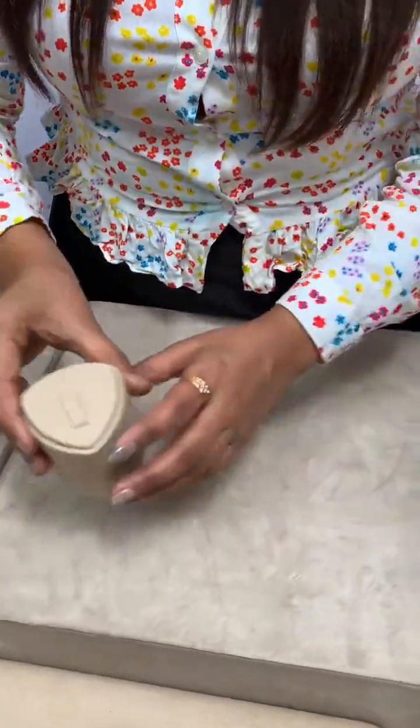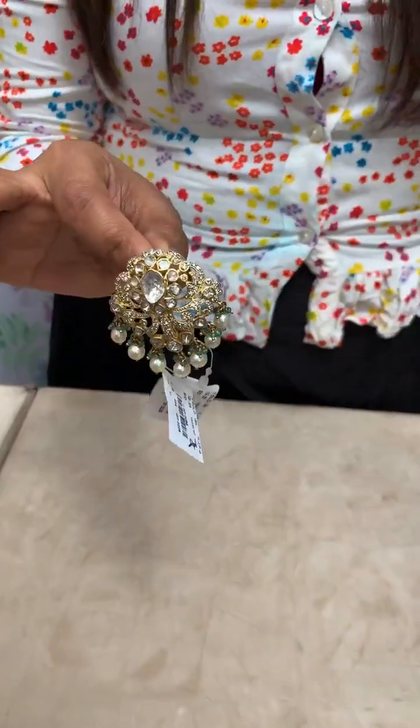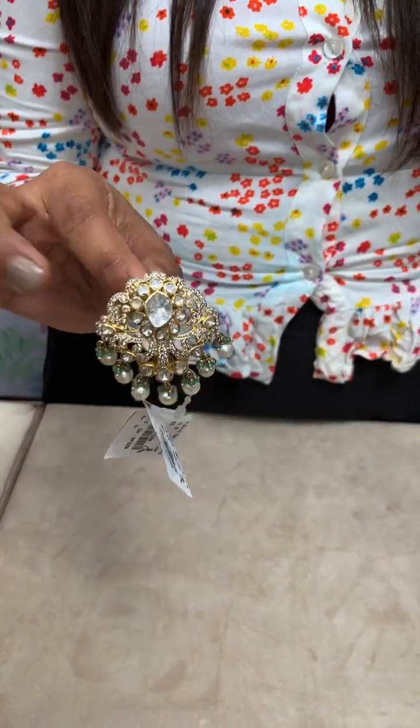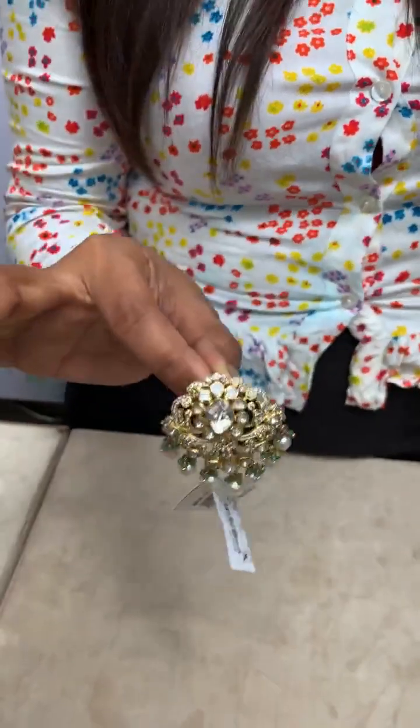And last but not least, to match this set, a pendant or mantika. So this is another pendant or mantika. If you have an extra gold chain, you can attach it and use it as a pendant, otherwise you can use it as a mantika.